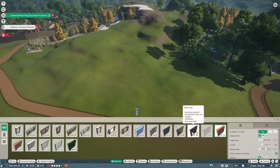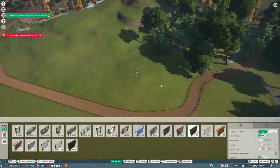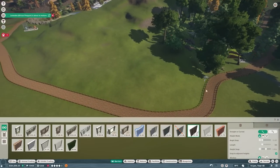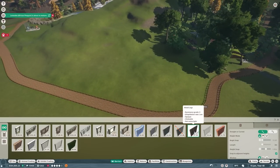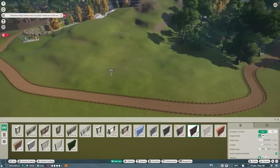So we're going to be using grade 3, resistance 3, wooden logs, because it keeps in the eco-friendly theme, and then it's also high enough resistance, and we can just put anti-climb features on the top so they're not climbable. So I'm going to do a bit of a barrier around the outside here, I think.